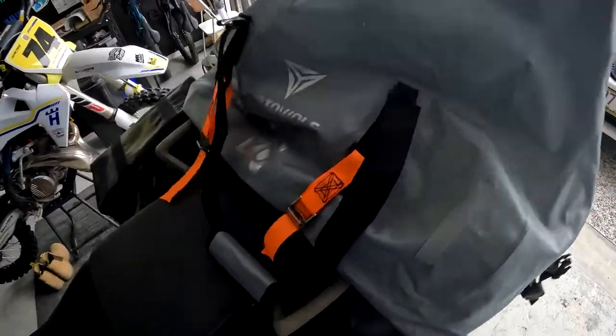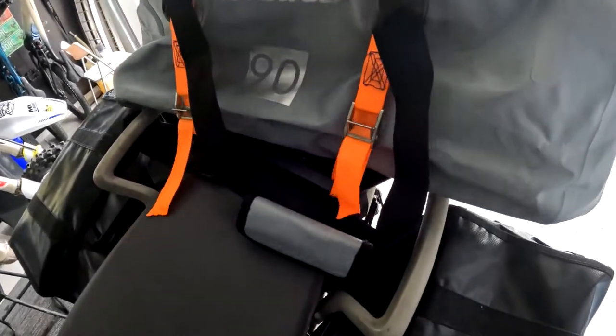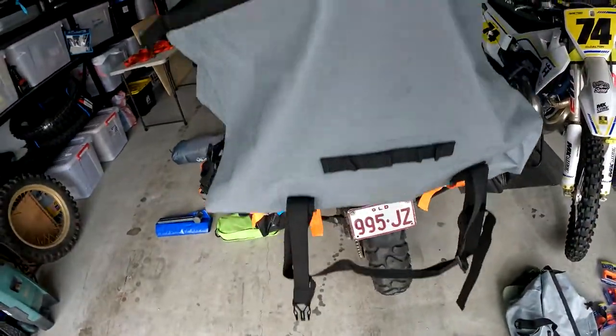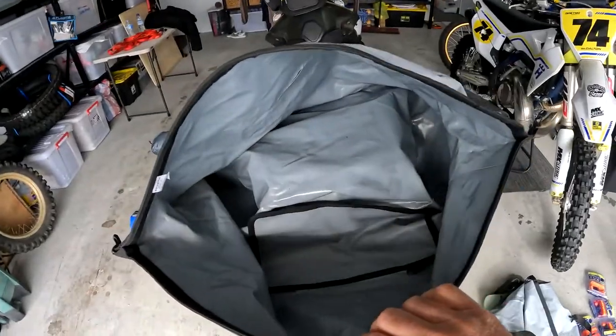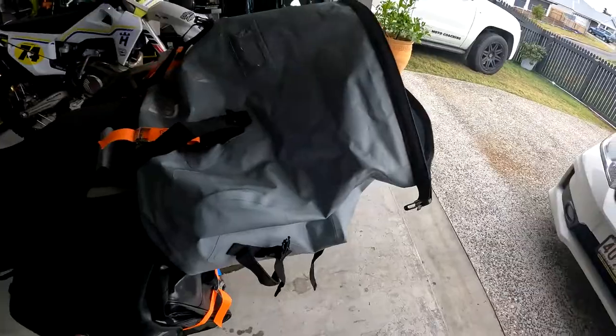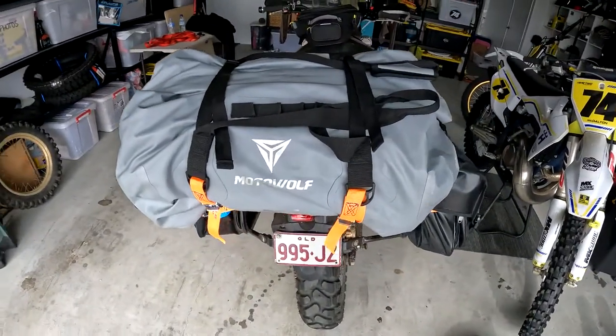On the back of the bike, this is a 90-liter bag. I've got it so it's actually already attached to the bike there with these straps, two on the front, two on the back. So I can actually leave it on the bike and open it, put all my gear in. So I'll pack that up now and show you what it looks like when it's all packed. There's the bag, all our camping gear is tied in there.